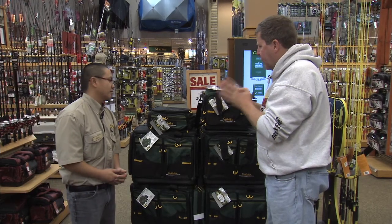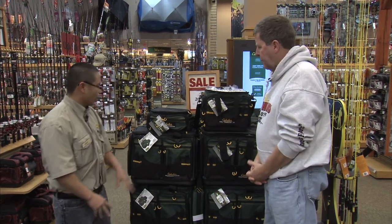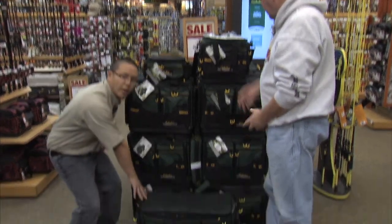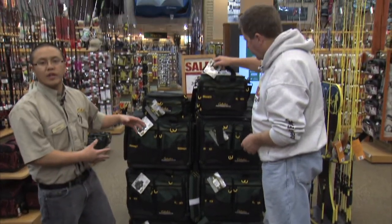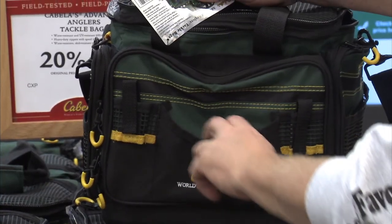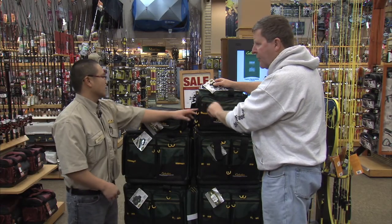And not just for the tournament angler, too. These would work perfect for the everyday guy. Your more serious guys would probably get the Magnum. This is probably one of our top sellers, and the Super Mags. Your everyday guys or weekend anglers, the large and the small are perfect. And you've got pockets here for utilities, tools, your license, that sort of thing.